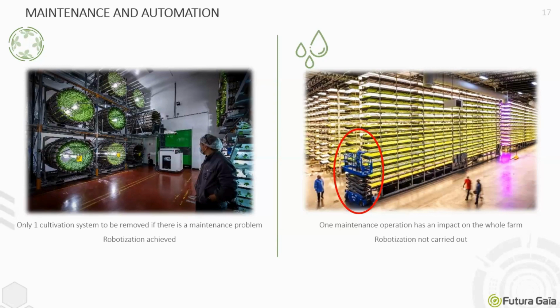So our robotization is achieved, and this is not the case in a lot of vertical farming companies relying on horizontal layers, because you need some manual operation. It's not easy to work. So right now we are pretty happy with our system.